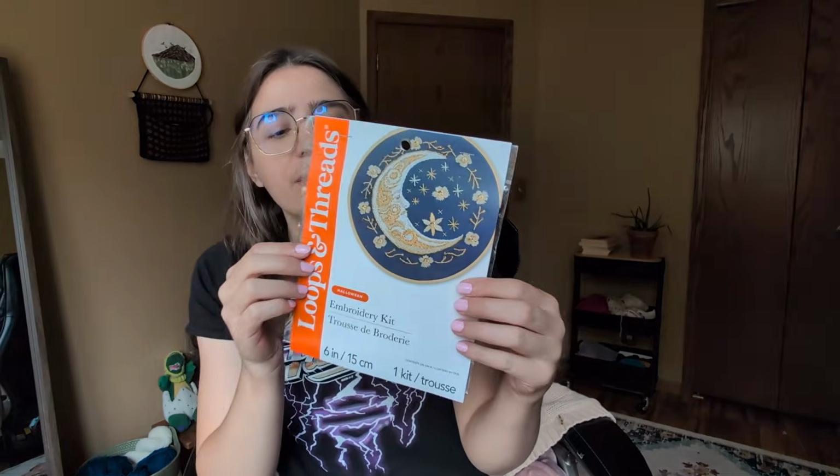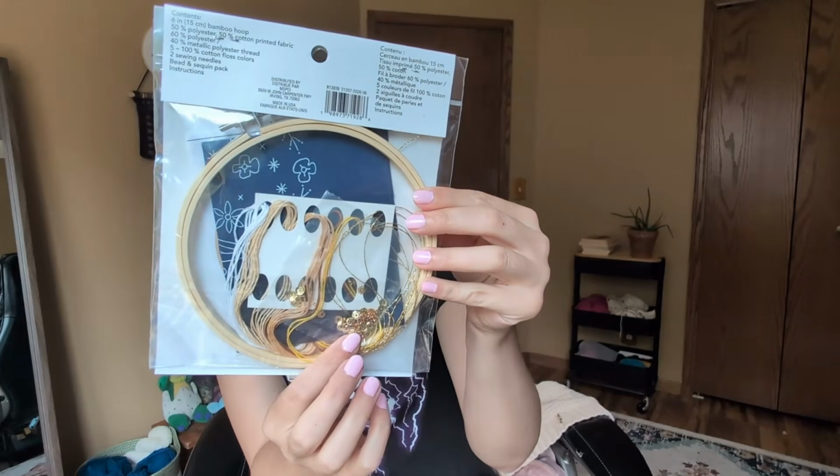Speaking of, let me show you the one thing that I splurged, not splurged, but the one random thing I got. I got this embroidery hoop with the moon on it, and then it has gold sequins and gold string. I'm excited to get started on this. I might start this one soon because I have a knit project going. I also have a pair of knit socks going, but I'd like to do another random project because this one just filled me with so much joy.